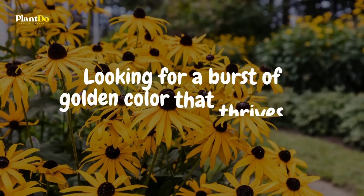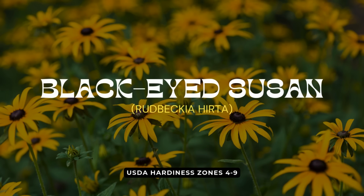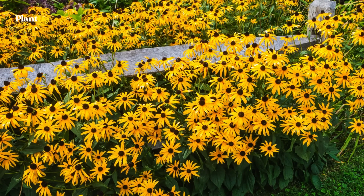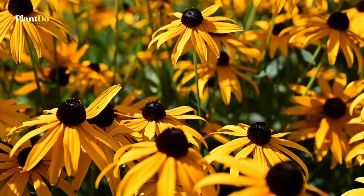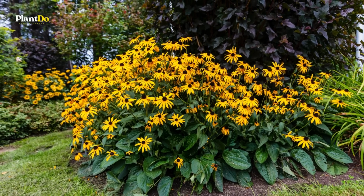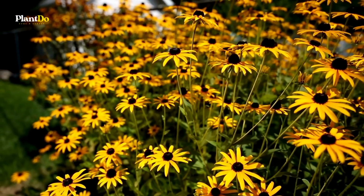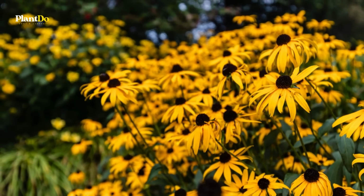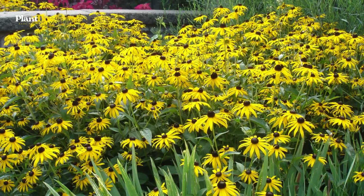Looking for a burst of golden color that thrives in tough conditions? Black-eyed Susan is the perfect choice. With its cheerful yellow petals and signature dark center, this drought-tolerant wildflower is a staple in low-maintenance gardens. It flourishes in full sun and well-drained soil, surviving harsh conditions, poor soil, and long dry spells with ease. Once established, it requires very little watering and attracts butterflies and bees, making it a great pollinator-friendly plant.